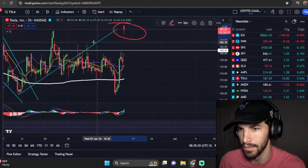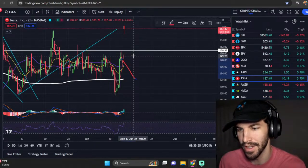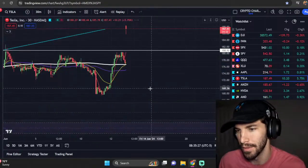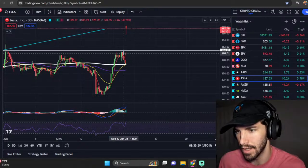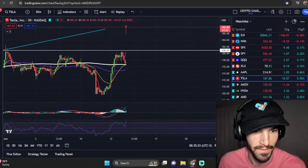Tesla, boom. Look, I'm so excited about Tesla. It looked like that was the trap again, I'm not going to lie. Did the 30-minute roll back over? No, it wasn't able to roll back over, so it didn't confirm downside here. Big pop-up. Damn.